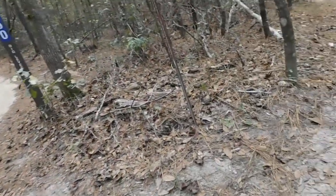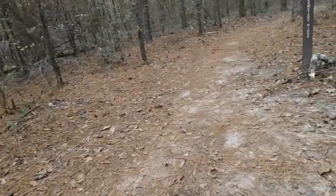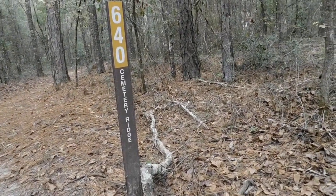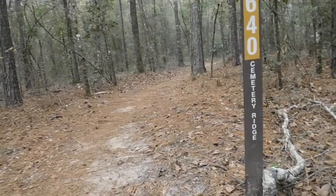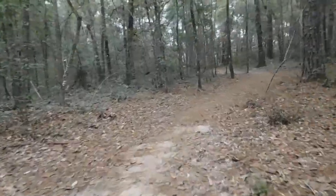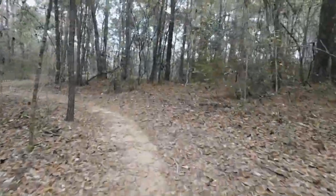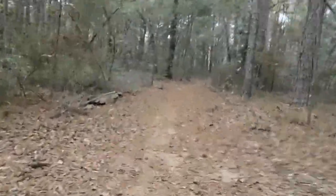All right, we're not going on Big Levee right now. We are going over to the connector trail that will connect us to the, see, check that out, that's a cemetery ridge, number 640 if we get hurt. But we're gonna go over to this connector trail, and that will take us over to the entrance that Google Maps will direct you to. So back on the trail going back the opposite way that we just came. Here's the access for emergency vehicles.